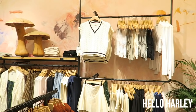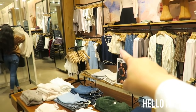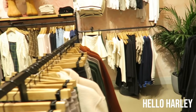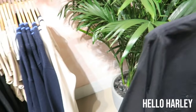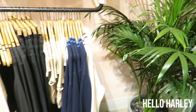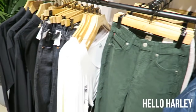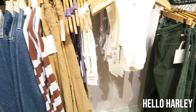A cropped version of that vest now. Loves it. The one I have is like the heavier version of that one. And I want to wear the shirt underneath it. I just realized that Sunday Best makes a button-up that is literally the same as what I was looking for. If they have it in white, I'll buy that because it's way cheaper. Well, it's not way cheaper, it's like $10 cheaper.